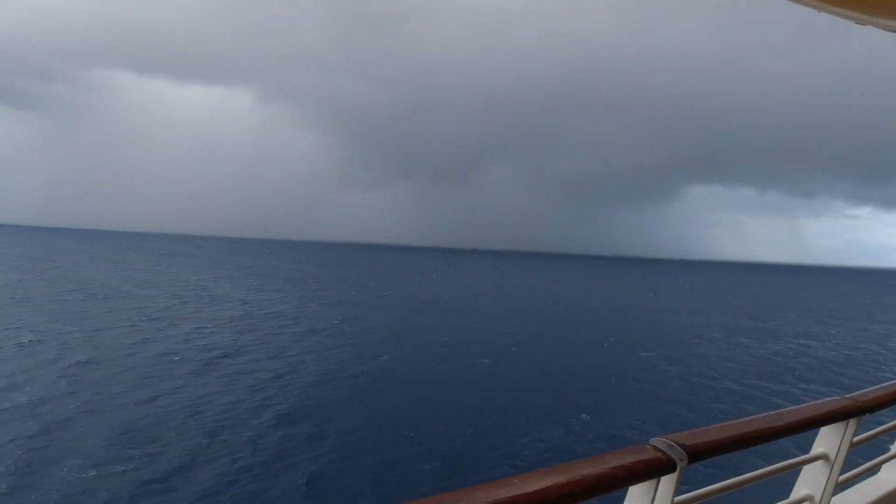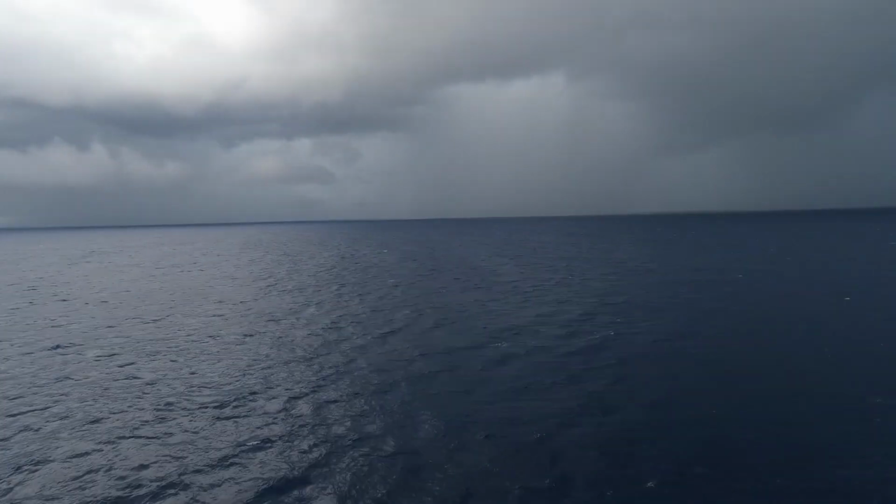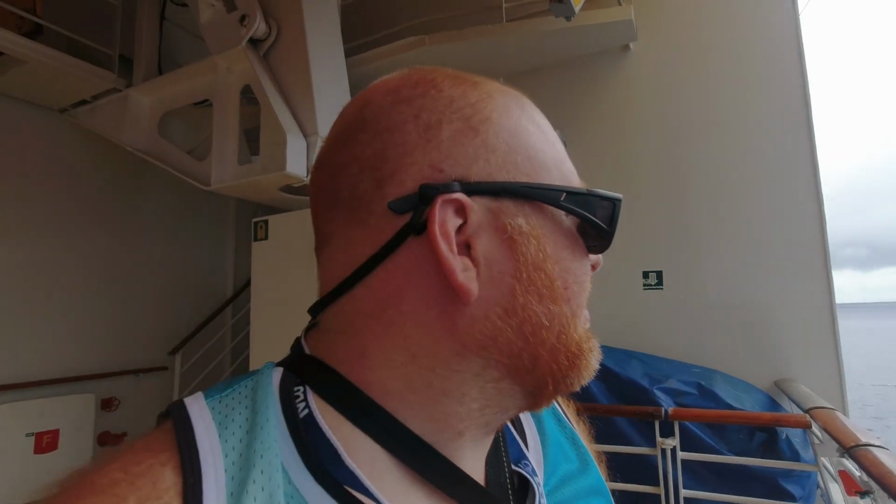The storm's over there, and they actually turned the ship a little bit so we could go right around this instead of through it. They have a channel that I had on in the room earlier that shows their speed, the water depth, direction, all that stuff. I was watching it on the wall in the Schooner Bar where we do the trivia, and I noticed that they were turning. It's real gradual, you can't really feel it, but this is why. It's just super cool.